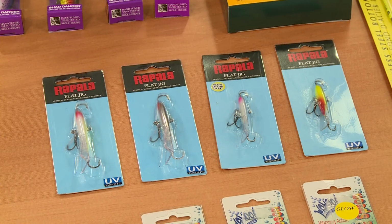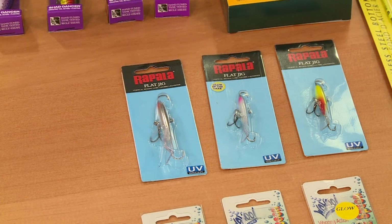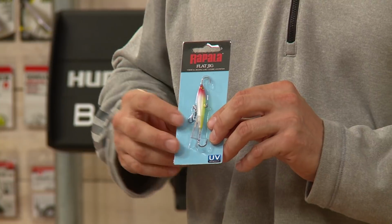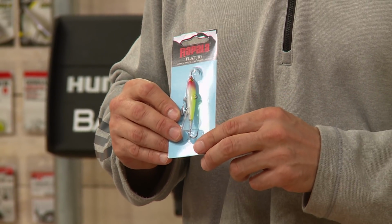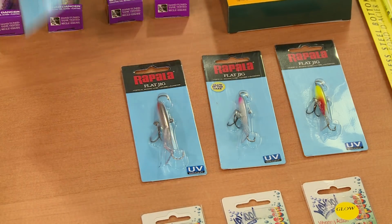And also for jigging off the bottom, from Rapala, the Flat Jig. Now this is different than the Jig and Wrap. A little bit different design. It has a little bit different action. I've used this in fast current and really deep water. It sinks really fast, has a very quick action. The Flat Jig from Rapala.